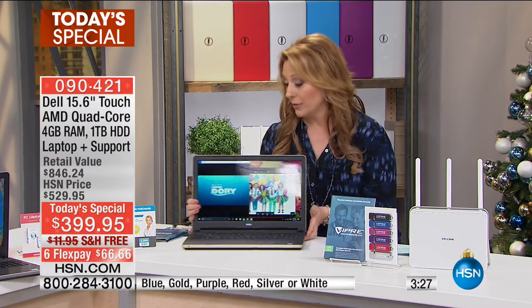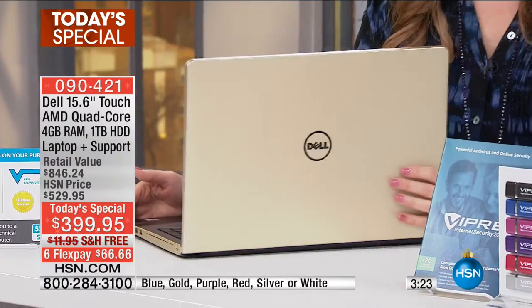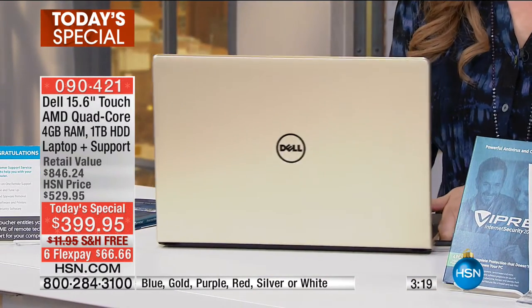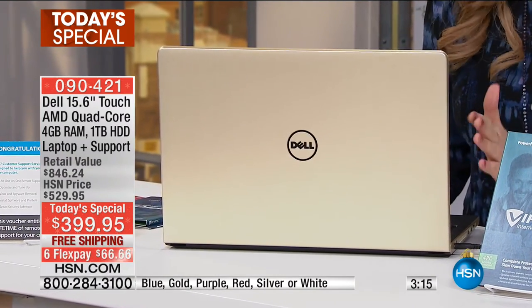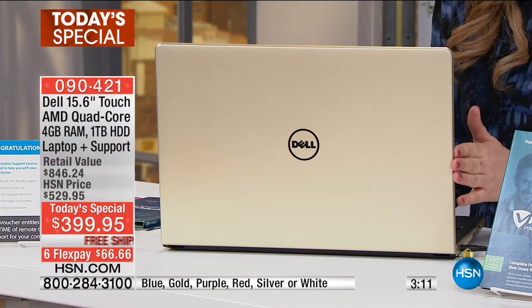Now, this is the gold, and I want to turn around and show you. This is the number one seller. And Chris, you have to tell me how many we have left, because I know this was going very quickly. I was watching Adam at midnight when we launched this. The item number is 090421. Yes, it is a touchscreen at $399.95. Yes, you get lifetime tech support.